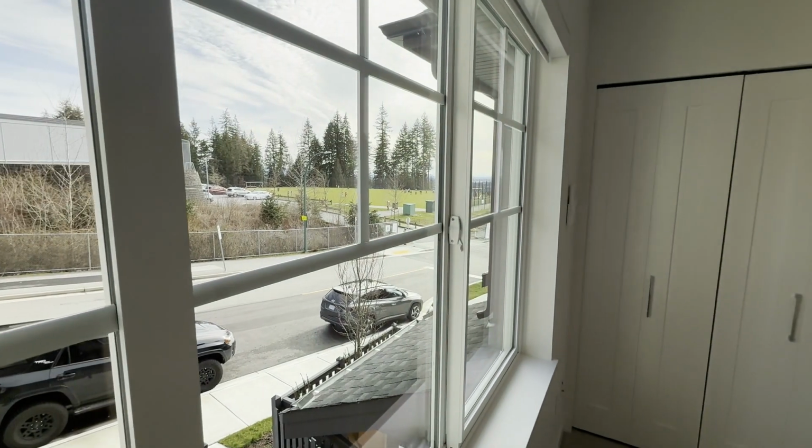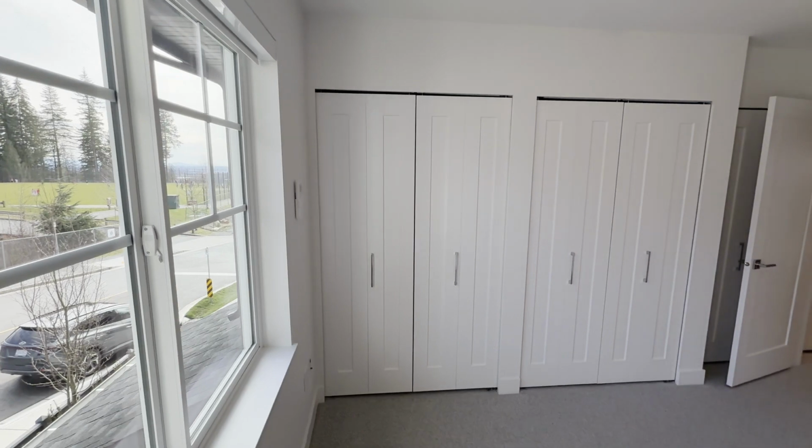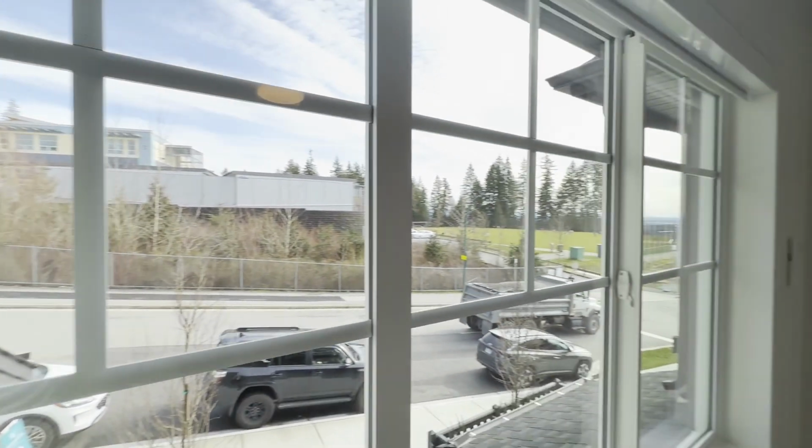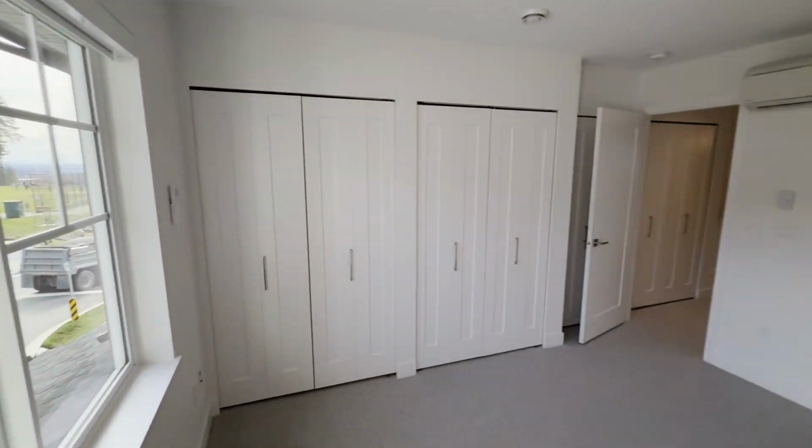But this is a quiet area. I'm inside this unit right now, and I can't hear anything that's coming out from the outside. Like most places in Burke Mountain, it is such a quiet, peaceful place. Even though you might be next to something as busy as even a school, I really don't hear any noises right now, which is a good thing. And they even have construction going on, which that I can hear a little bit of.